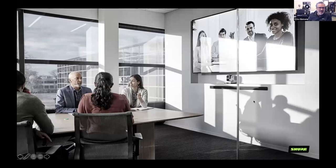You can see it mounted below the camera and the display on the wall. And note that this is on the wall. It is so slim and sleek. That's the 4-foot version there. And here's a 2-foot version mounted right beside the display.